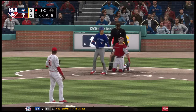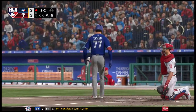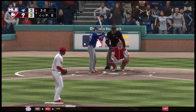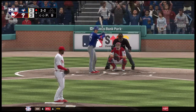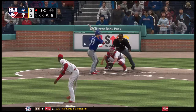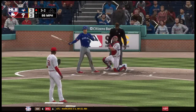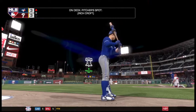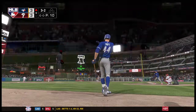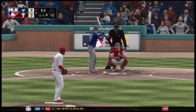Still 2-2. Pitch on the way. And a full count as that misses. It's 3-2 now. When you're playing close games like this, base runners mean everything, so he can ill afford to start giving away free passes.